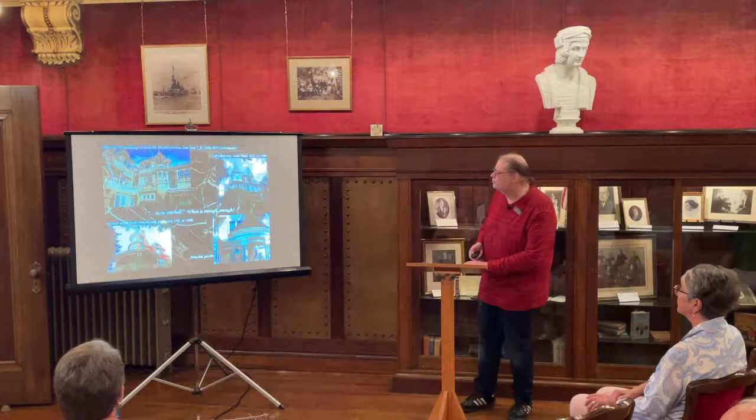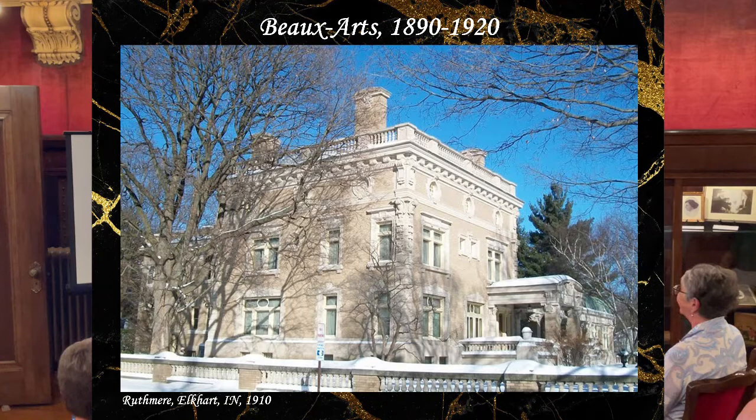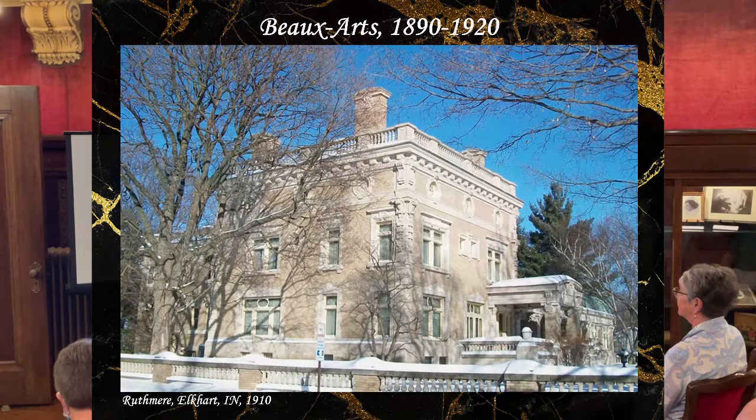Which brings us to our final style, the Beaux Arts, 1890 to 1920. Some of you might recognize this house. A few might even visit it from time to time. This, of course, is our own beloved Ruthmere, completed in 1910.